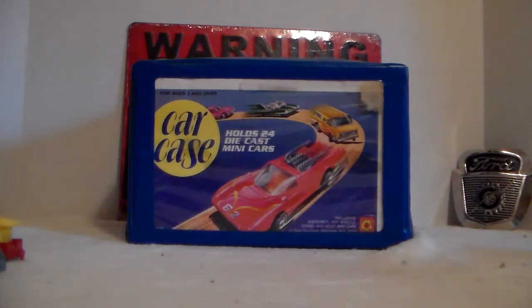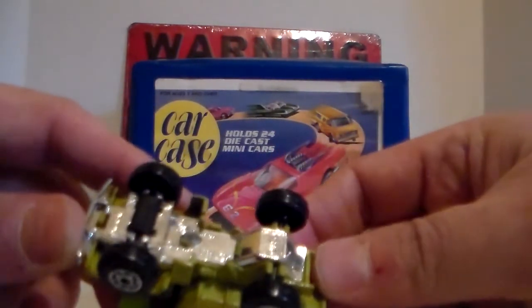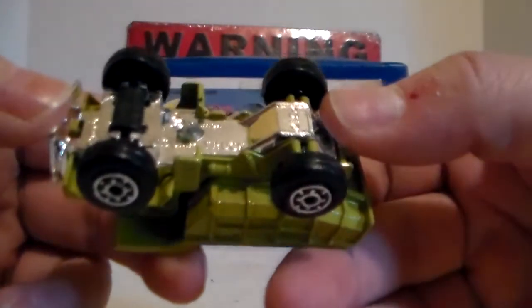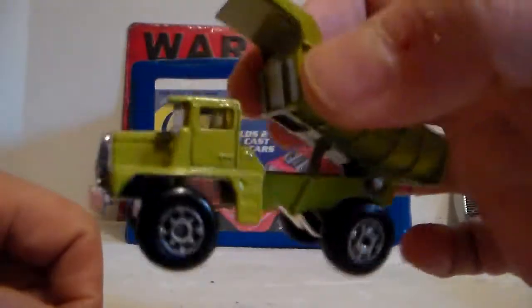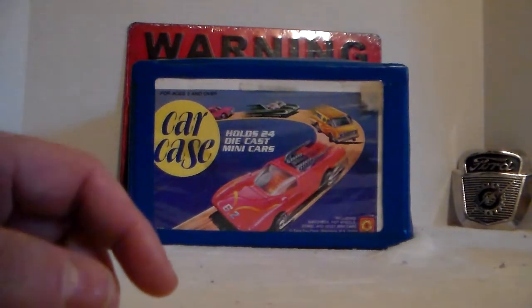Let's see. And I got this dump truck at the same time from the same guy. And this is, what was it? I thought it was a Playart. I can't make it out. It just says dump truck. I think it is a Playart, but I'm probably way wrong. No, it's a Zylmex. Looks like a Mack dump truck to me, side cab. Really good shape. Color is cool. Don't recall what I paid for both of those, but I liked it.